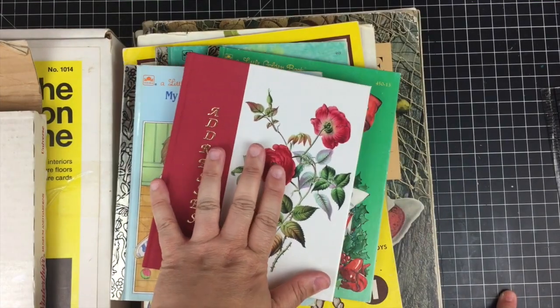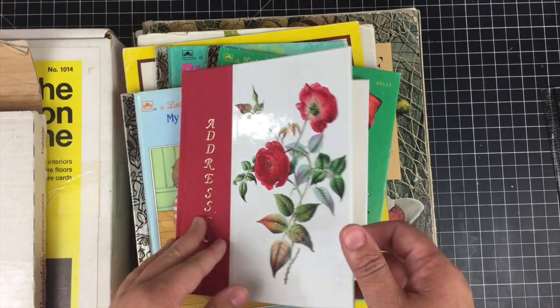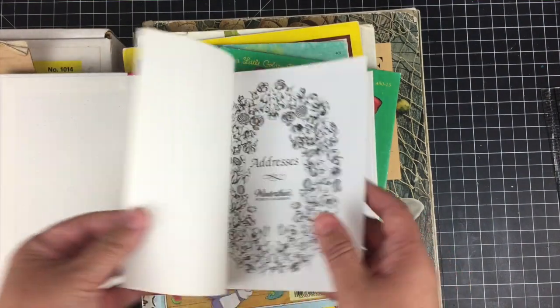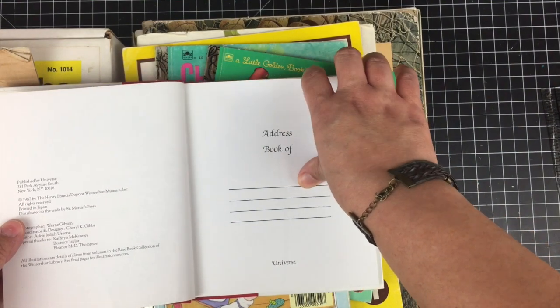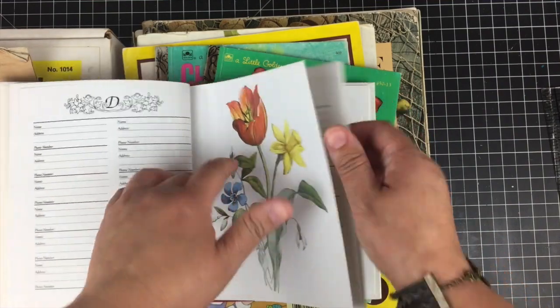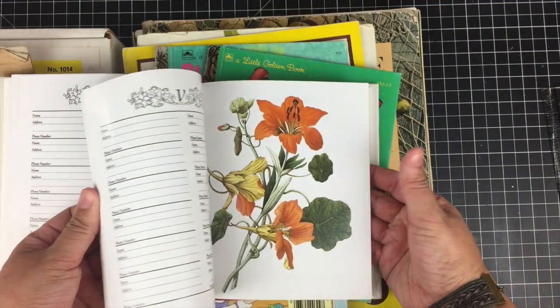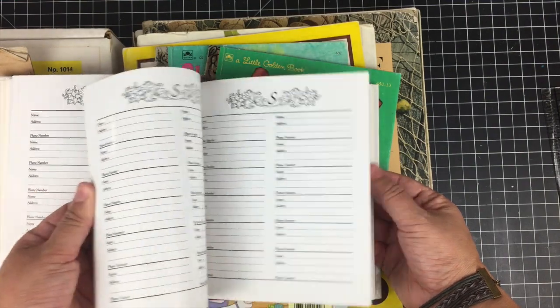The first item I'm going to share with you, I do remember getting this at the Goodwill store. It is an address book. I think it's from the 1990s, 1987. And I purchased the book not because I intend on using it as an address book, but I loved the illustrations in the book.